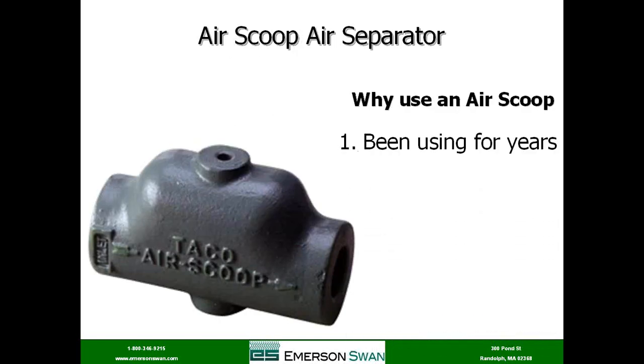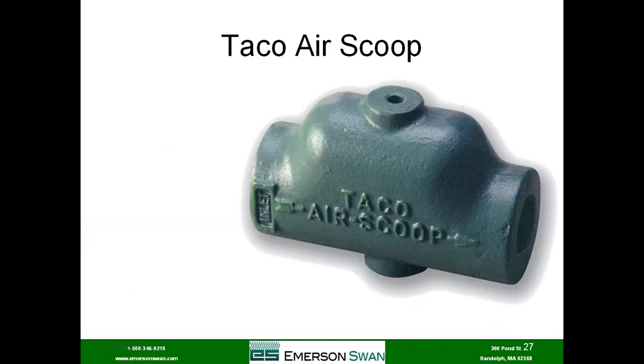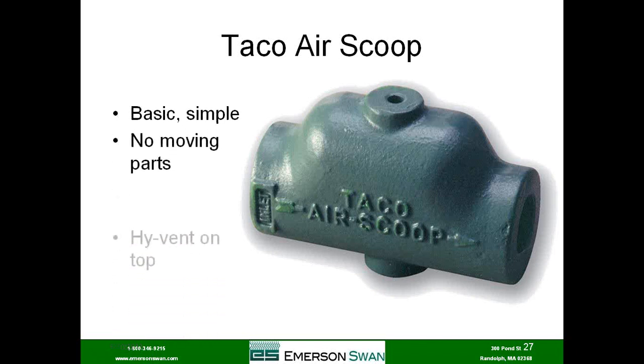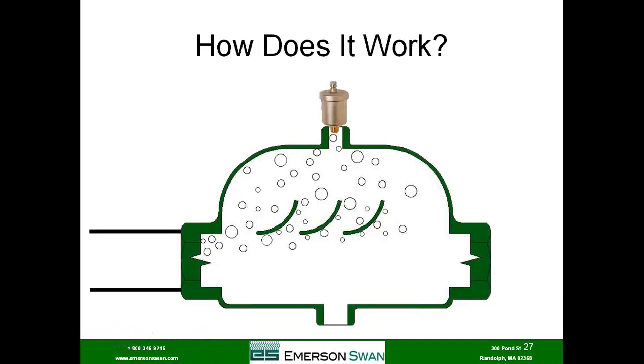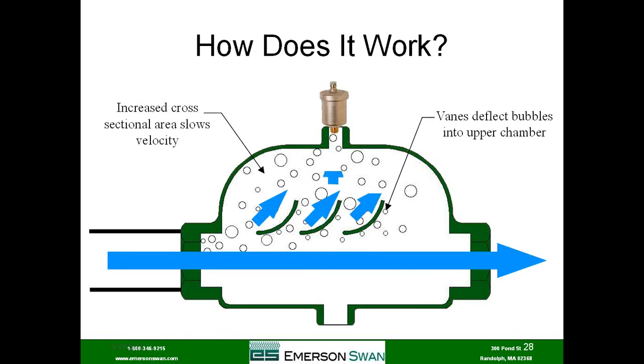We use them because we've always done it that way. We've been using them for years. They don't cost as much, and they work. They pretty much get the job done. So we've been using pretty low-tech equipment for a long time. And they work. They're basic. They're very simple. There's no moving parts whatsoever to them. You've got a little vent on the top, which vents the air to the atmosphere. We've got a place on the bottom, a connection for the expansion tank. And it works simply by moving that air upward, and that happens with these little vanes, which deflect those air bubbles into the upper chamber where they're vented out.